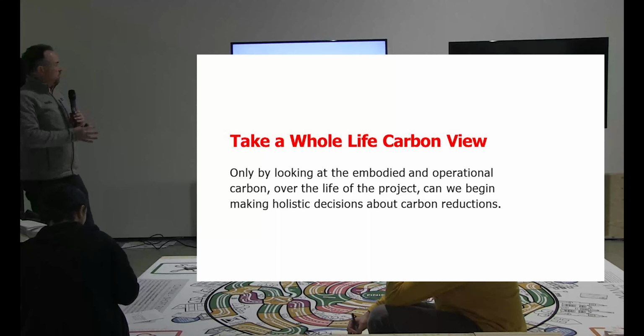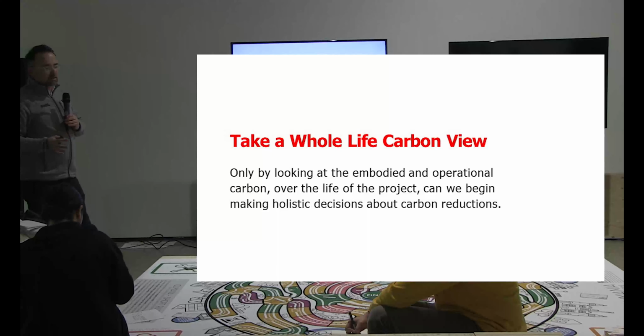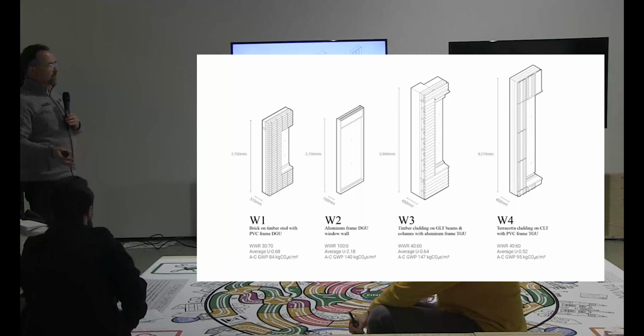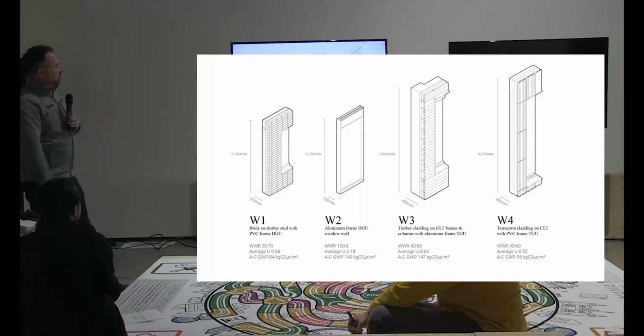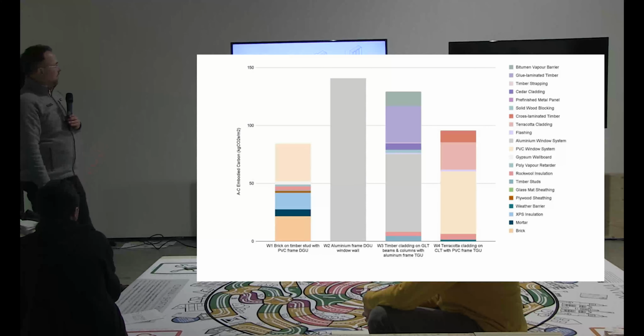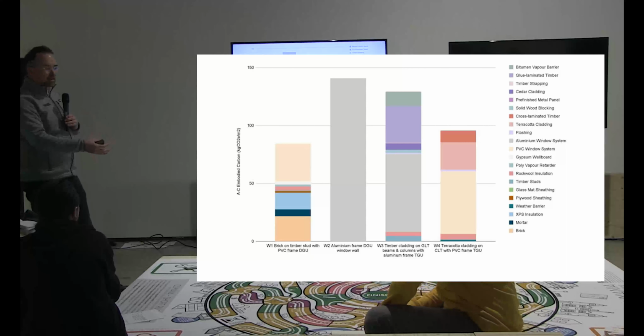If we're only looking at embodied or operational carbon, we're only seeing half the picture. It's how they work together over time that we really need to develop more understanding of. So to first look at this, we took four walls, two from the first year and two from the second year's project. So it's the residential on the right and commercial mass timber residential on the left and mass timber on the right. In each case, they are fully representative of the entire building, proportionate in window to wall ratio. And the question we wanted to answer is, what's the embodied carbon of these assemblies?